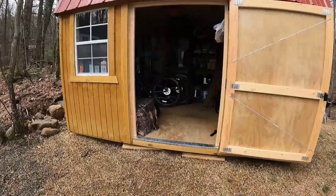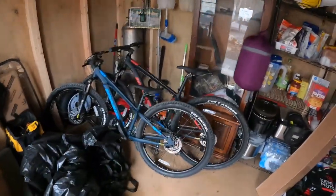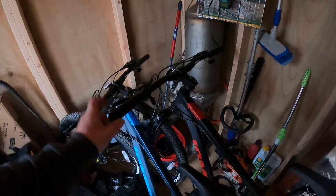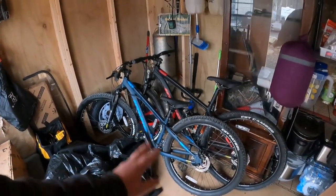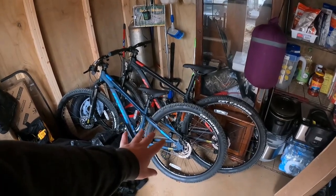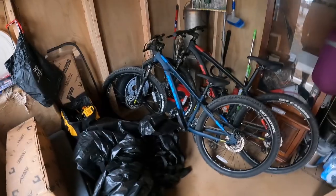Here's our storage building we got set up out here. These are the bikes I just picked up, but I'm too fat to really enjoy them. Pretty decent, kind of an entry-level bike. Wanting to take them. I kind of wanted to do like a camping trip on a bike in the woods. Who knows? It is nice having hydraulic disc brakes and stuff. They're hardtails. They're Jamis A2s is what they are.